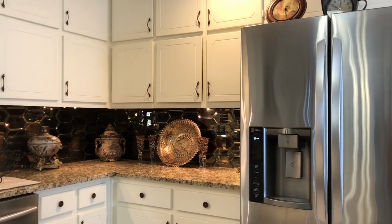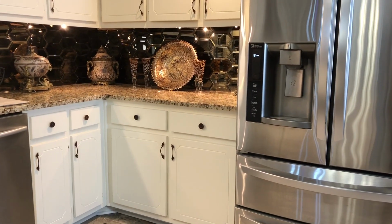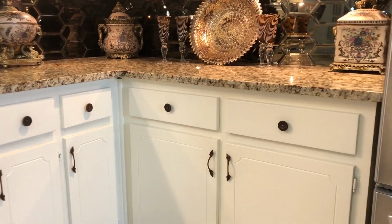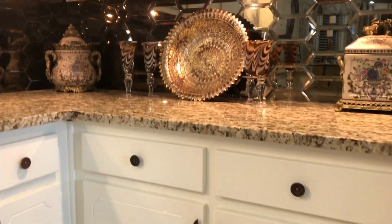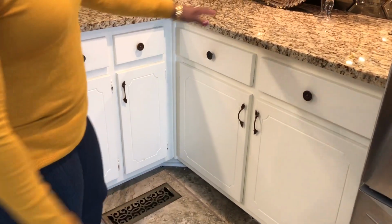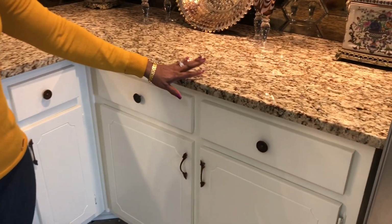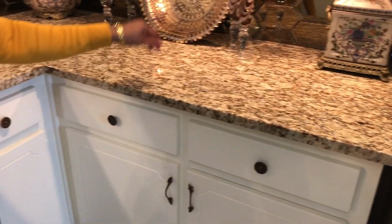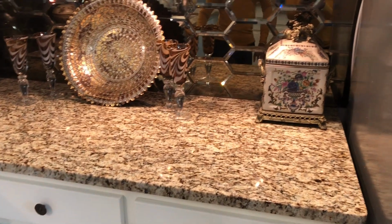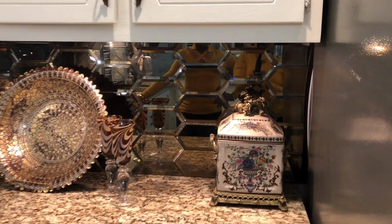So they were a wooden oak color. We did paint them off-white, but I kept the original cabinets, and they are all natural wood. But we did add new granite. Okay, and the backsplash is actually glass that we purchased from Floor and Decor.